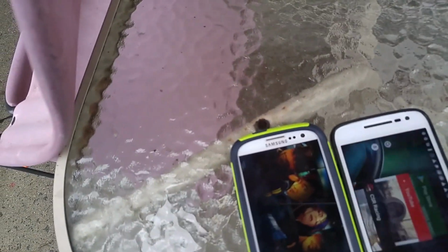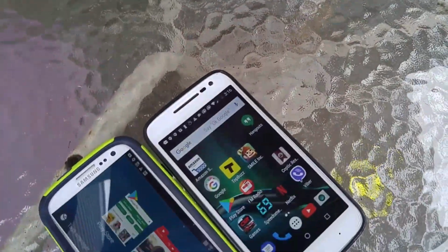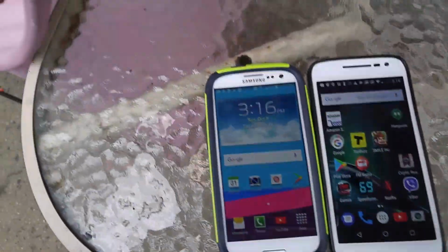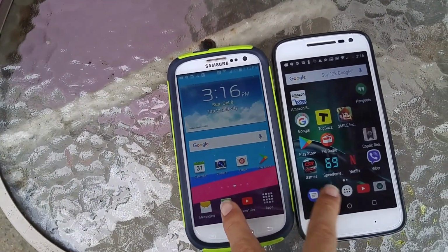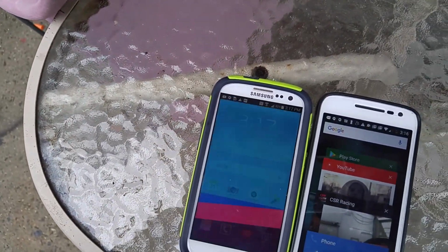Alright, let's exit out now. Galaxy S3 froze again. Okay, all three of these open. Let's do the phone app. Alright, and now 3. Oh, this is gonna be hard. And 3, 2, 1. Yep. Galaxy S3 is super slow right now.